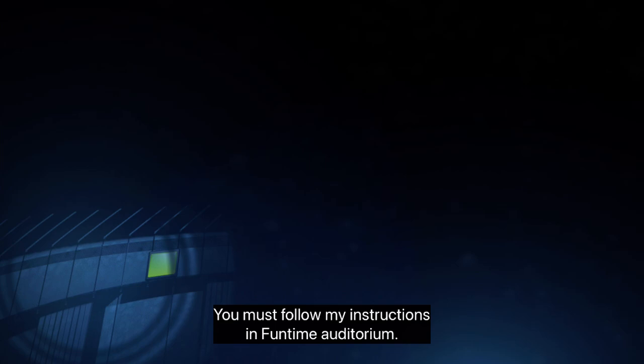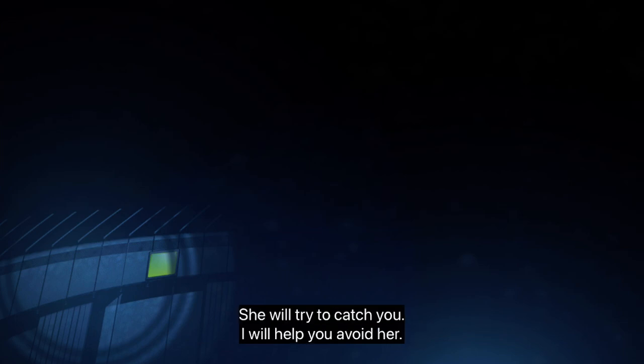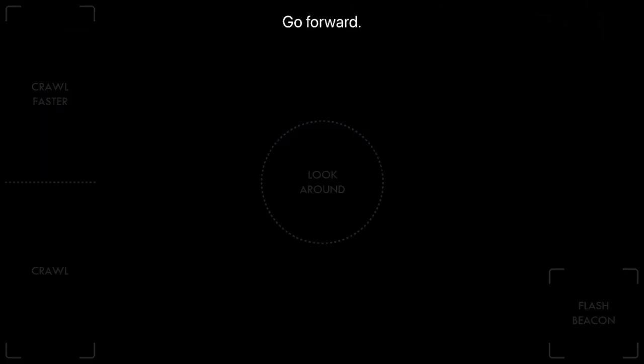You must follow my instructions in Funtime Auditorium. Ballora is going to follow you. She will try to catch you. I will help you avoid her. She will not follow you inside the scooping room. She is afraid. Go back now. Go forward.